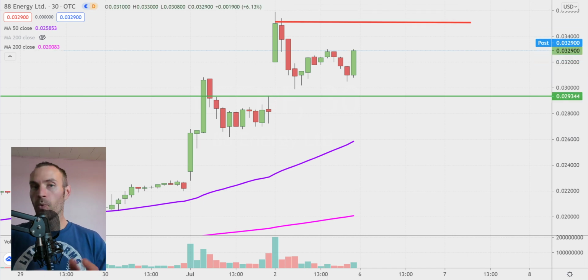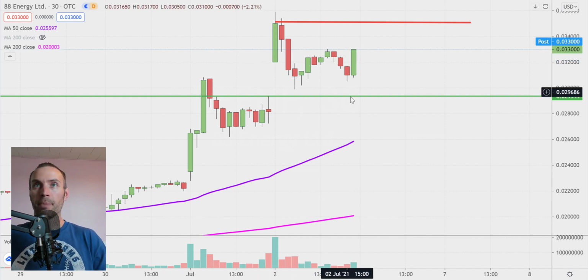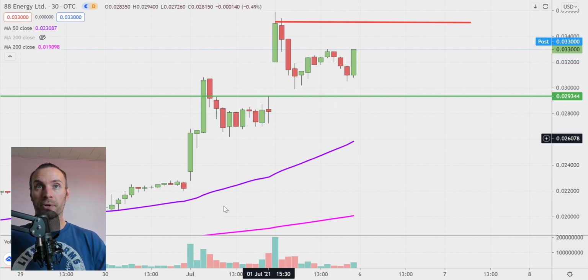Ideal meaning, for Ask Clay, what would make this chart look the absolute best moving forward? Definitely if the price can stay above 0.029. Now, don't get me wrong, if the price falls below it, it doesn't mean the chart's destroyed or anything. But yeah, if it can stay above that area, that would be a great sign of power.